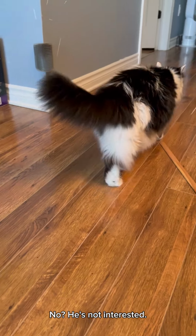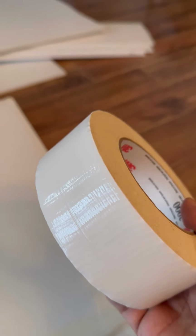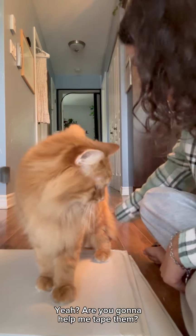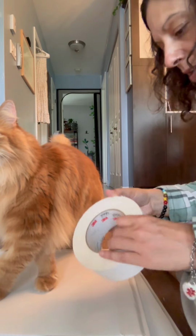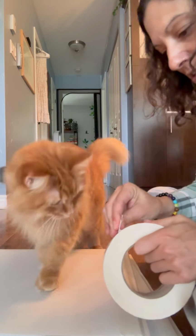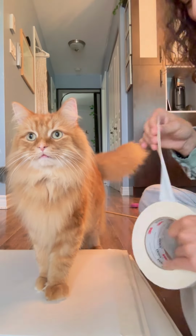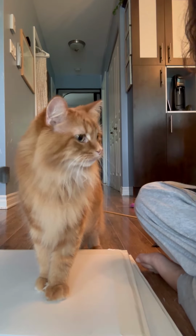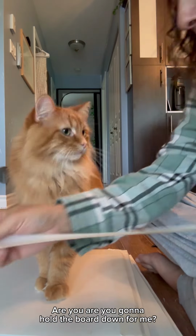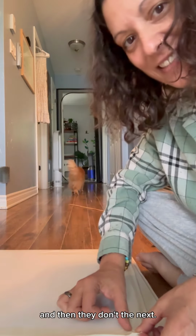No? He's not interested. It's because it's not treats, it's tape. Are you back? Yeah? Are you gonna help me tape them? We have to use this, okay? And then we're gonna put it on the side here. Let's see here. Oh, don't get your fluff stuck in it, okay? Don't get your fluff stuck. Are you gonna hold the board down for me? That's a good idea, Pudding. Oh, I guess not. They want to help out one minute and then they don't the next.